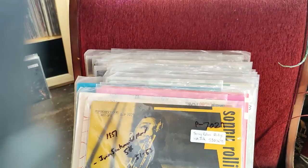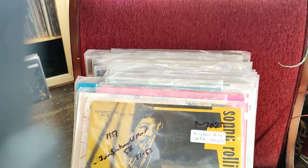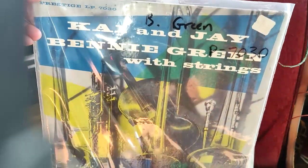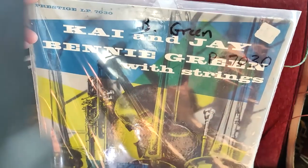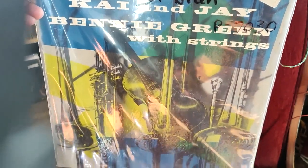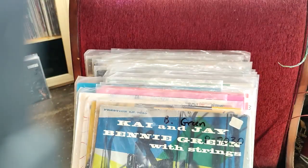Those tracks will be from 51 to 53. And then here's Kai and JJ, Benny Green with strings. The Kai and JJ is one session, and the Benny Green with strings is another session. And you would think Benny Green with strings, that sounds like a weird thing, but it actually works out pretty good.